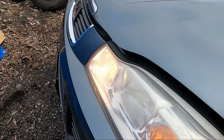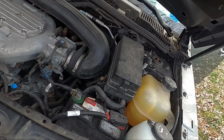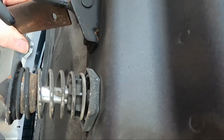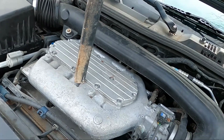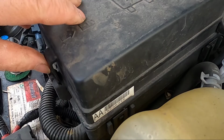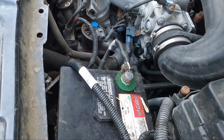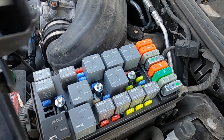Well, this is another item that has to be taken care of. These jacks went. And here's yet another use for a bed rail. Let's see what we have. Here's the fuse box. I have to put this camera down. It's 28 degrees today. These things always happen on the freezing days. Let's see what's what.